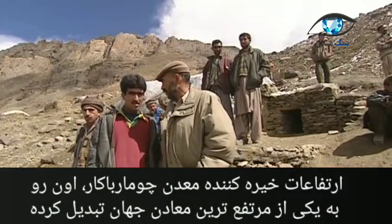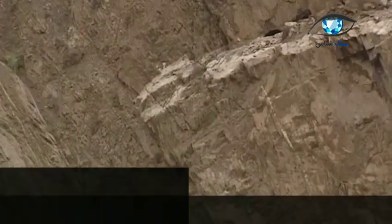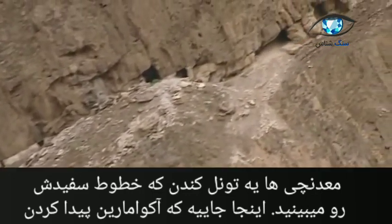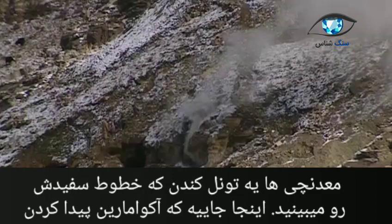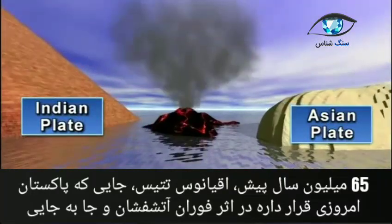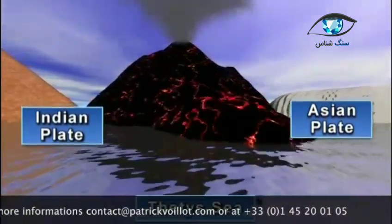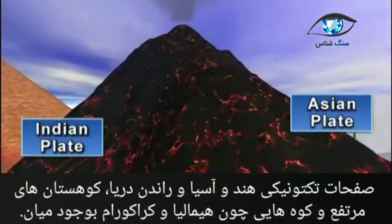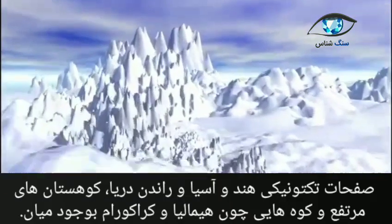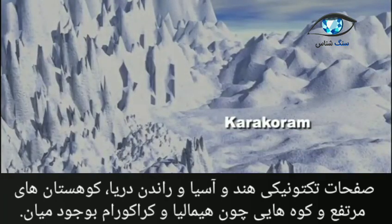The breathtaking altitude of Shumar Bakar makes it one of the highest mines in the world. The miners tunnel into the enormous white seams that are clearly visible on the mountainsides. This is where the aquamarine is to be found. 65 million years ago, the Tethys Sea was where Pakistan now lies. Then a volcano thrust from the ocean, forming an island that would become Kohistan. The Indian tectonic plate moved gradually under the Asian plate, pushing back the sea. This mighty shift created the highest mountains in the world, the Himalayas and the Karakoram.